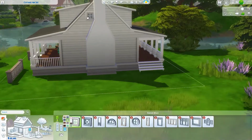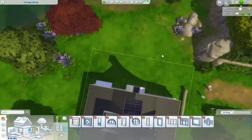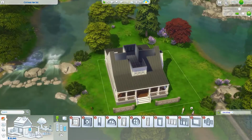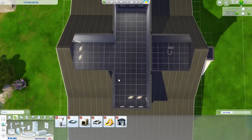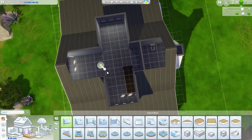The sisters are not twins, but I think they are pretty close in age. One is an artist and the other is a musician, and they also have a dog. So just the 3 Sims living here together.